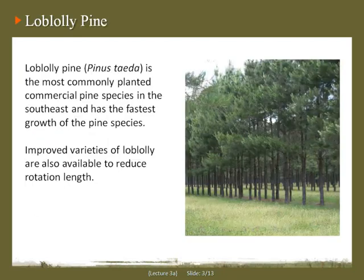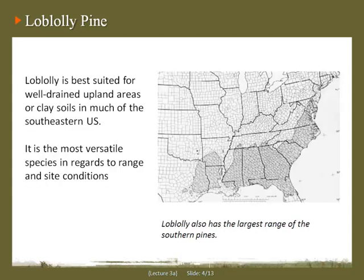Loblolly pine is the most commonly planted commercial pine species in the southeast and has the fastest growth of the pine species. Improved varieties of loblolly are also available to reduce rotation length. These varieties have been selected to grow faster and with better form. Loblolly is best suited for well-drained upland areas or clay soils in much of the southeastern United States. It is the most versatile species in regards to site conditions, which allows it to have the largest range of the southern pines.